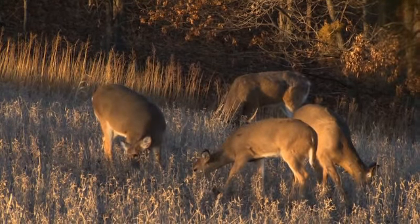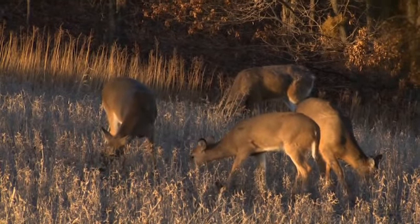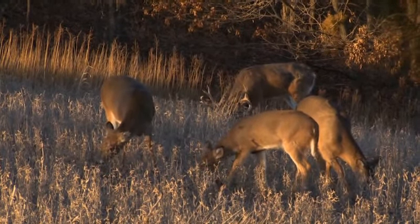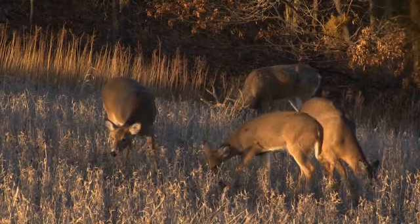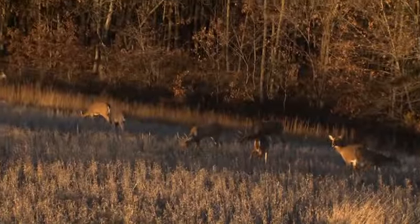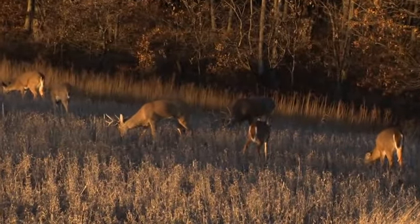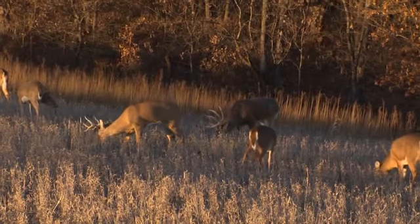Okay, if I had to guess, Greg, what's gonna happen is they're all gonna funnel past on the east side of us. We'll wait and see what the doe does first. He'll follow. It's not a very good picture. I don't see any close.